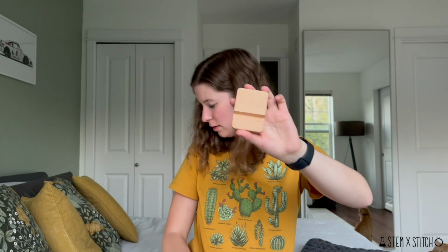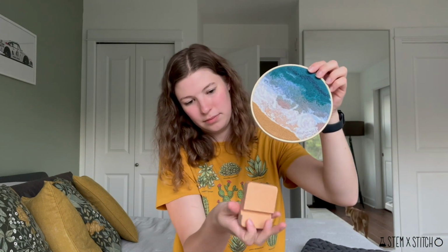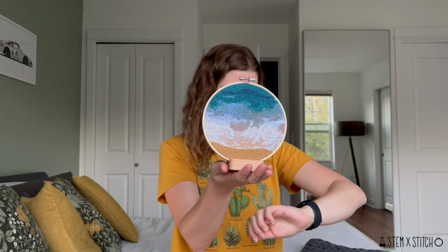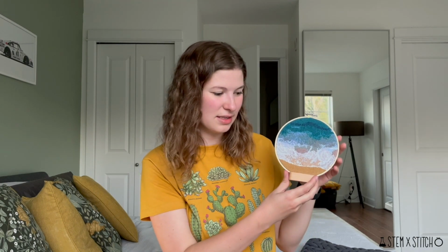The first is this hoop stand. It's pretty cool. Let me grab a hoop. So this is kind of like a display thing. It just sits on a surface, and then your hoop, sorry, wrong side. It has two different sizes. Your hoop just kind of sits in it, and it's propped up, and it stands up nicely, which if you've ever tried to stand up a hoop on a bookshelf or something, you know it can be a struggle. So this is kind of a nice alternative.